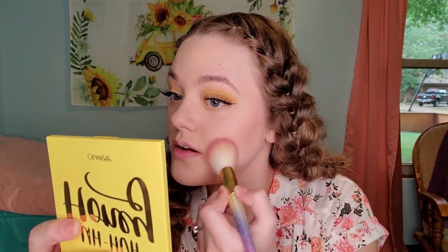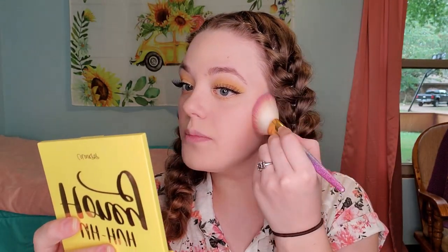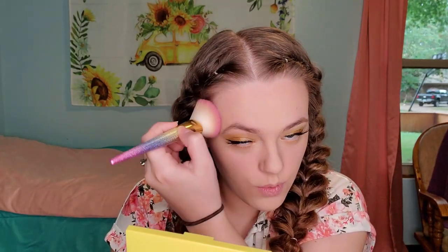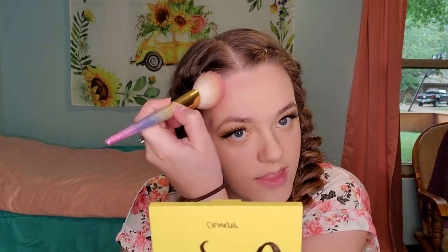So again, this is just gonna bronze my skin up. Oh wow, it is actually really pigmented. I mean, it's not like super pigmented, but it actually has quite a bit of color to it. It's definitely a more buildable color, which I actually really like. I like bronzers that I can build up that aren't going to go on super dark. And I definitely think out of all the shades in this palette that this one is going to be the one that works best for my skin tone.